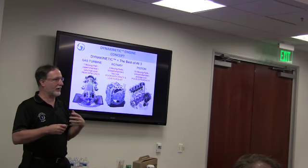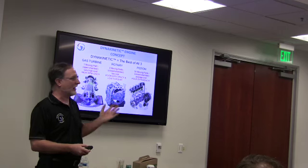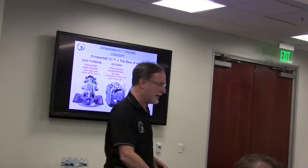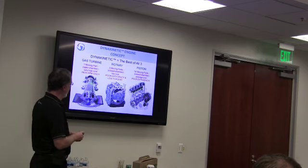So if you tried to put that in some mobility applications like a car, which they did back in the 60s, you could burn the paint right off the car behind you. So there are some negatives to that, but it is the most efficient engine out there.